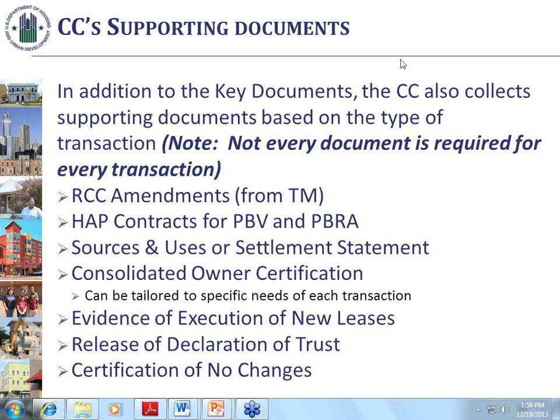Now this document, this consolidated certification, is not something that went through Paperwork Reduction Act. It is not a formal form with an OMB number. It's just something we're using to make things simpler in our view. And it can and should be tailored for your specific transaction. So, for example, if there's a special condition that requires you to certify to something or other, you can add that to the consolidated certification list.